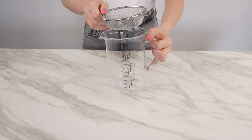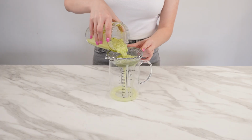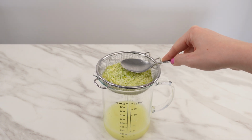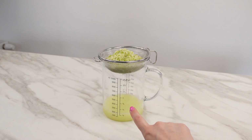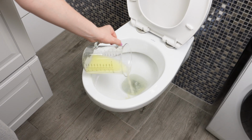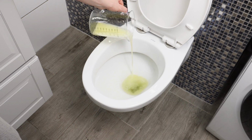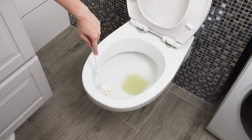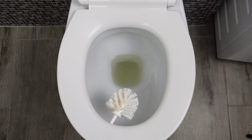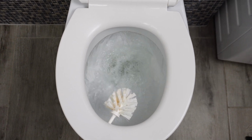Next, grab a strainer and a container to pour the mixture into. Strain everything carefully, squeezing out as much liquid as possible from the peels. Lime peels contain natural essential oils, which also give surfaces a fresh scent. Pour the mixture over the toilet and let it sit for a moment. Scrub thoroughly with a brush. You'll see how easily stains come off, leaving the toilet bowl spotless and fresh-smelling.